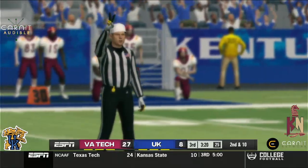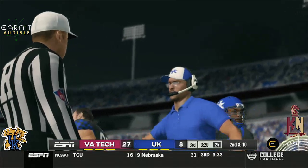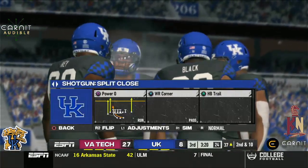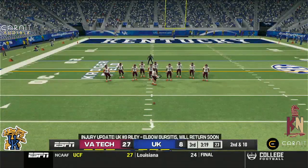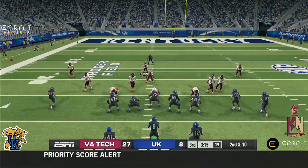That penalty will move him back a bit. Yeah, with so many young guys out there, it's bound to happen occasionally. So it's 2nd and 10. Ball on the 37-yard line.